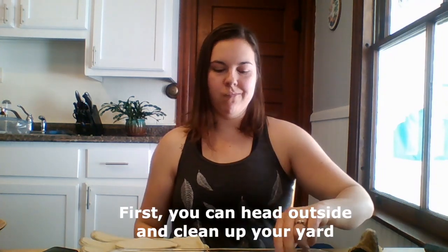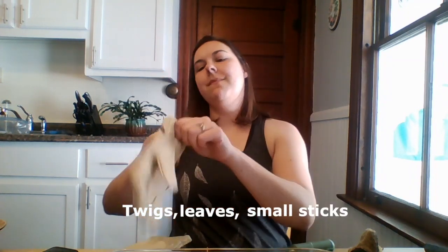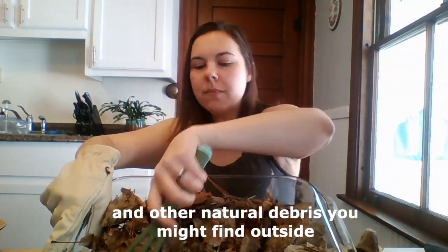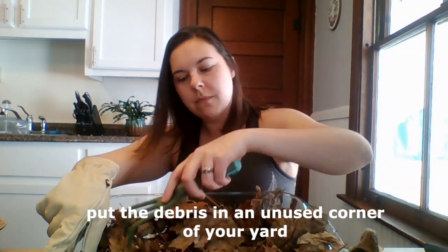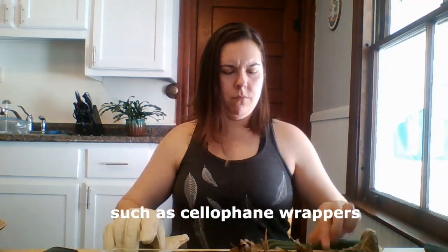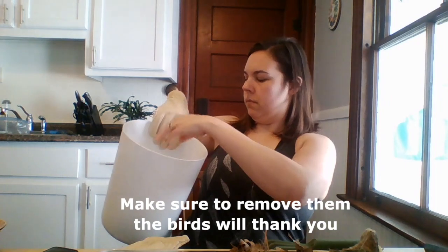First, you can head outside and clean up your yard. Grab a rake and some work gloves and gather up all the twigs, leaves, small sticks, pine needles, pieces of bark, grass clippings, bits of straw, and other natural debris you might find outside. Instead of throwing it out, put the debris in an unused corner of your yard to keep it available for the birds. If you have anything that's not natural in your pile, such as cellophane wrappers, aluminum foil, or pieces of plastic, make sure to remove them. The birds will thank you.